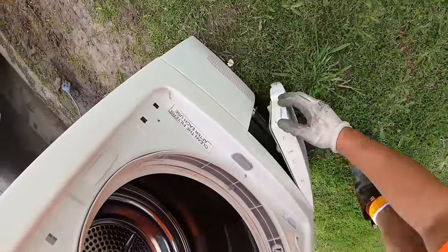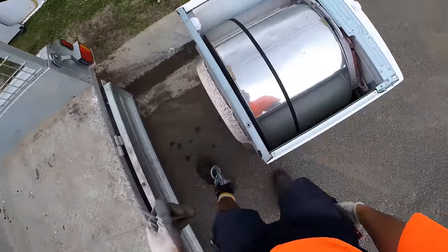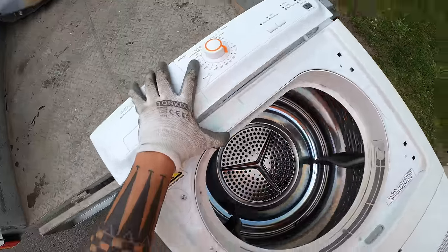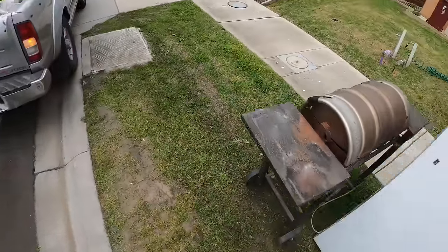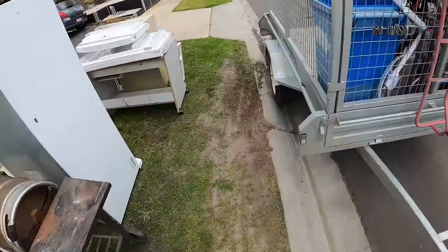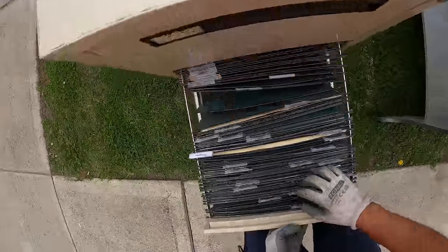Done here, eh? Get in. Just want to. Okay. Wait. Okay, this is done. Tore the doors off. Filing cabinet, but minus all the files.